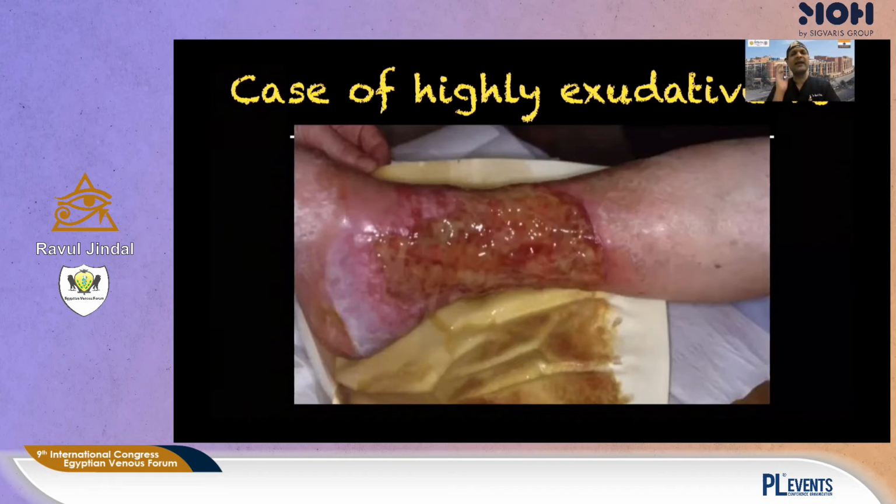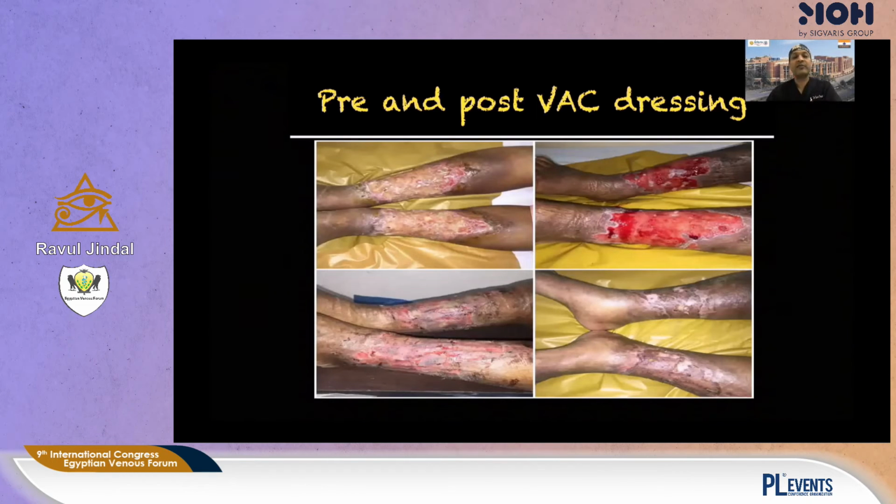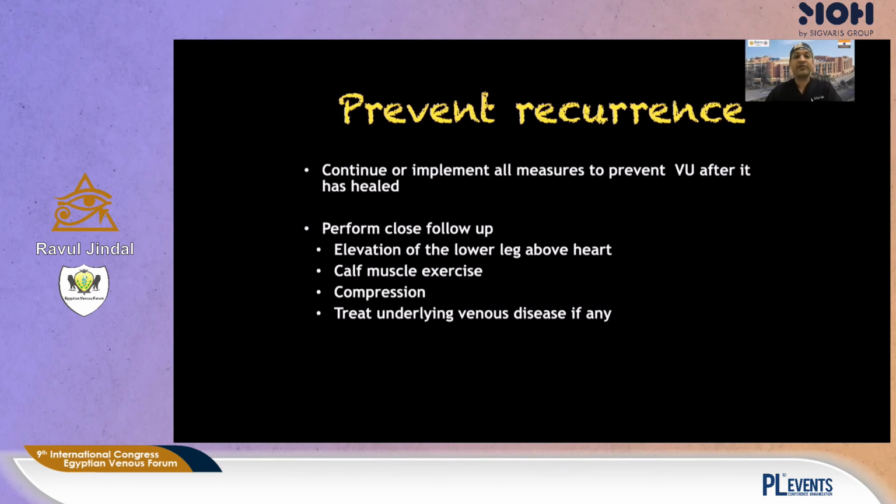What do you do with a highly exudative venous ulcer like this? What we have seen in the last few years is that if you just do 4-layer compression, it spoils the skin. So what we do is we use a VAC on these patients with injectable antibiotics, take a culture, and put in a 4-layer compression with vacuum pump. This we have found has really given us brilliant results in these highly exudative venous ulcers.